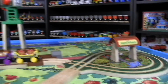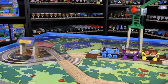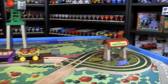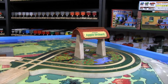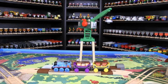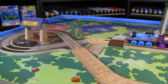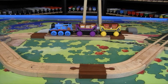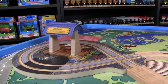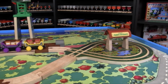I'd say this set is a slam dunk if you have a little engineer, for example, and they've shown signs of liking Thomas Wooden Railway in the past, and maybe it's a birthday present or a Christmas present. However, if you already have Cranky, and let's say you spent $65 on Cranky, I don't know if I can justify spending $35 more, getting a second Cranky and just getting this lackluster stuff on the side. I think $80 is a more reasonable price point for this set.